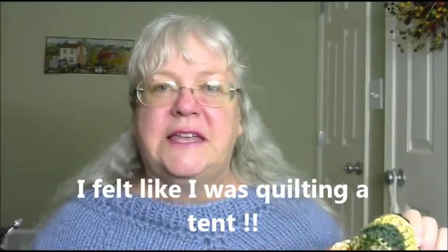Somebody asked in the questions, am I still quilting? I quilted a king-size bed. I haven't picked up quilting since then. That was a couple years ago. I got a little burned out with it. I'll get back to it, but I was so overwhelmed with that I didn't want to look at quilting for a while.